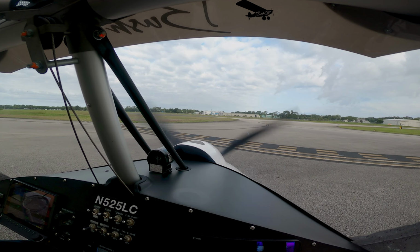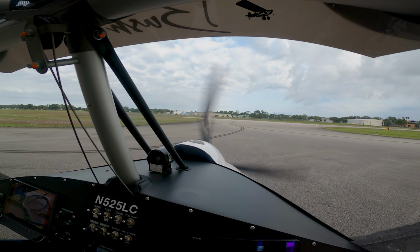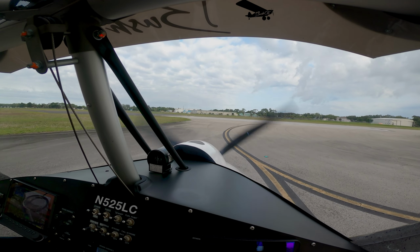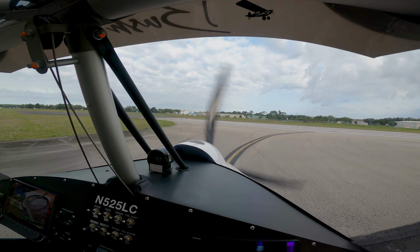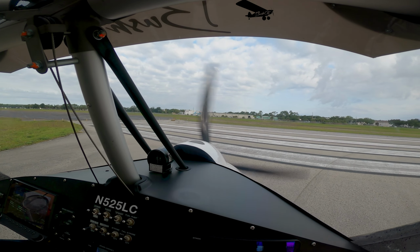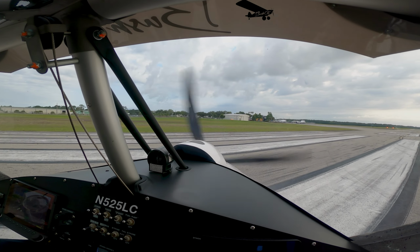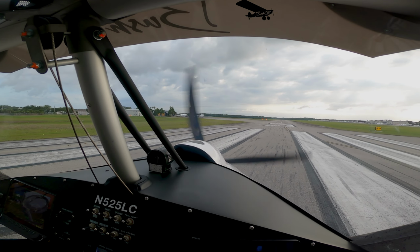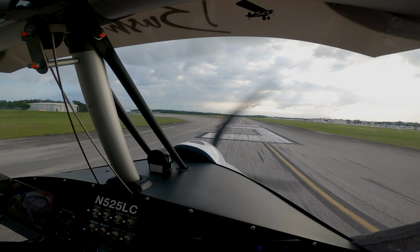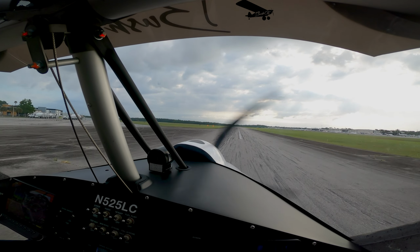Traffic, Bushcat 525, Lima Charlie, taking off runway 5, staying in the pattern, downwind. I see 5, 1, 2, 3, and we're good. Let's go. Feet to the floor. 45 airspeed alive. 50 and rotate.